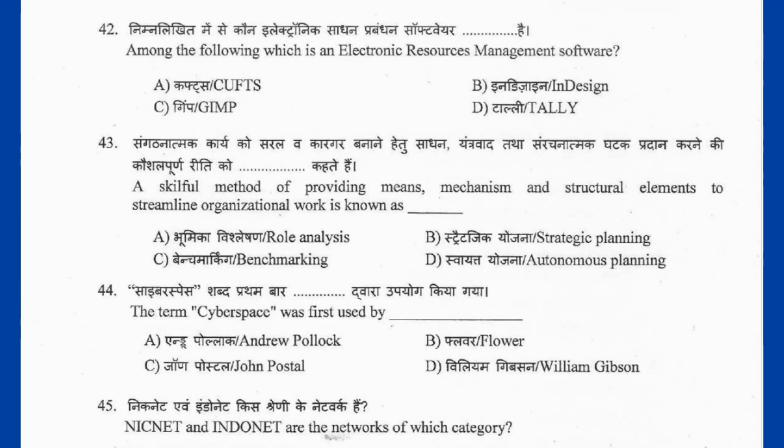Moving to the 42nd question. Among the following, which is an electronic resource management software? We have CUFTS, InDesign, GIMP, Teddy. The correct answer is A, CUFTS. 43rd question, a skillful method of providing means, mechanism, and structural element to streamline organizational work is known as role analysis, strategic planning, benchmarking, autonomous planning. So the correct answer is B, strategic planning.